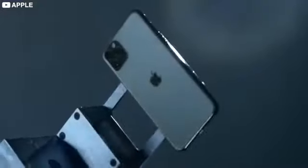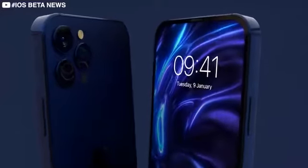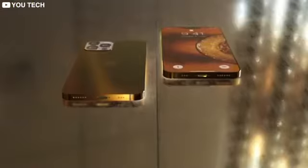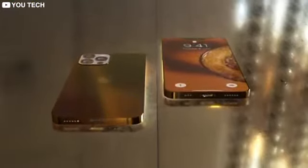And although it might seem like the iPhone 13 was just launched yesterday, we've already got a significant amount of information on the iPhone 14. From leaks to renders, there's a lot to cover on this upcoming beauty, so without further ado, let's dive right in.